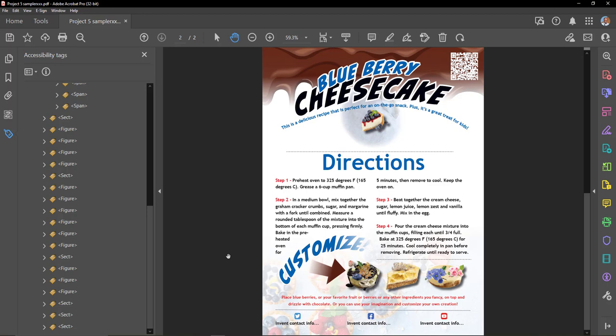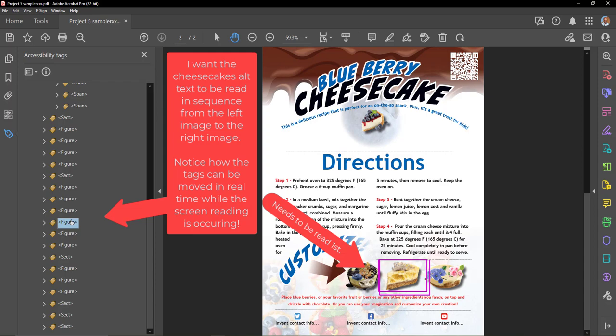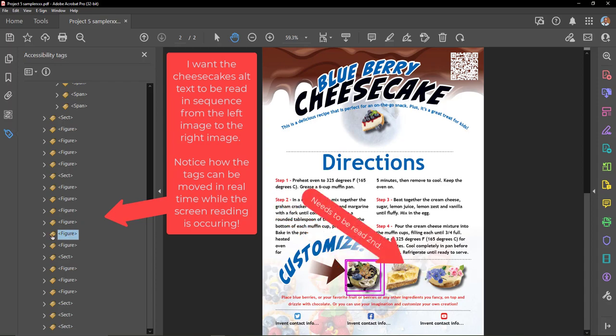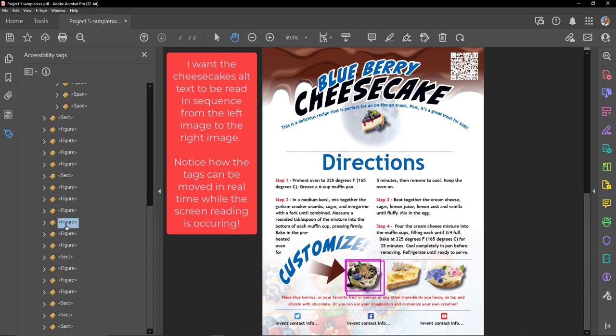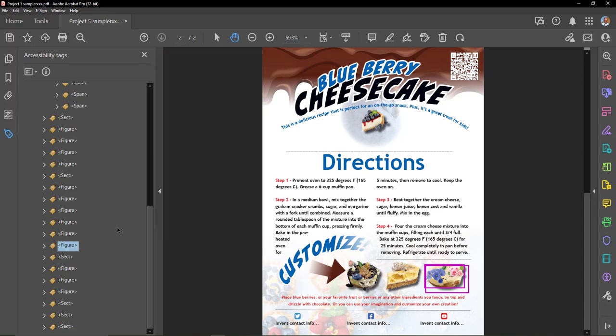Keep the oven on. Step 3. Beat together the cream cheese, sugar, lemon juice, lemon zest, and vanilla until fluffy. Mix in the egg. Step 4. Pour the cream cheese mixture into the muffin cups, filling each until 3/4 full. Bake at 325 degrees F, 165 degrees C, for 25 minutes. Cool completely in pan before removing. Refrigerate until ready to serve.